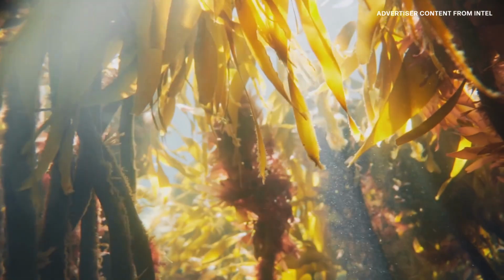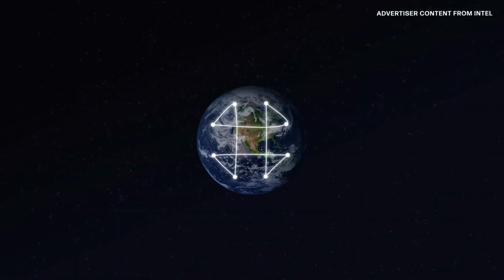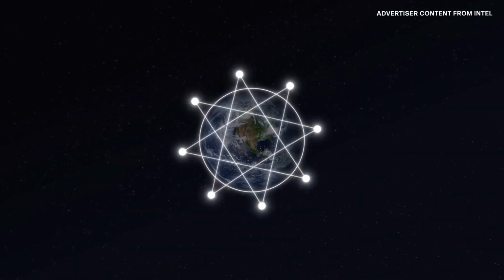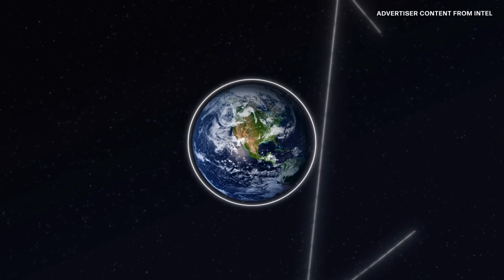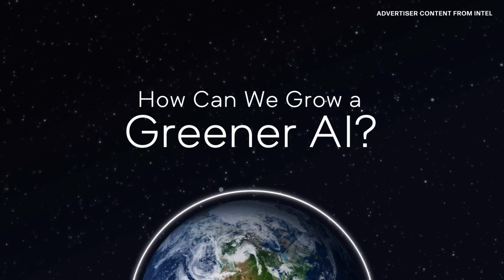And yet, the use of AI itself may come at a cost. If the very tools we hope will help us create a greener future are being hampered by their own carbon footprint, how can we grow a greener AI?